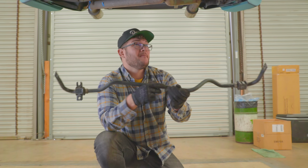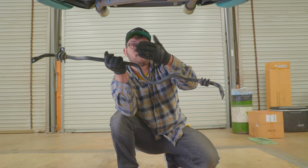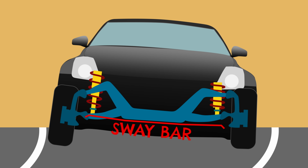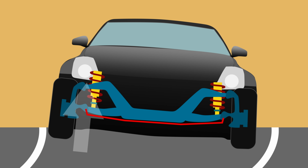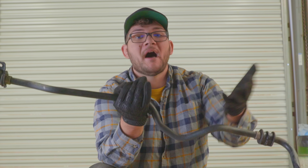So this is the rear sway bar. It connects the left and right rear control arms together. Let's say you're taking a right-hand turn. The car is gonna load up a lot on the left side, so the control arm is gonna pull upward. But this sway bar is connected to the other side of the car, so it also pulls the right control arm upward as well, which loads the other side of the car, which helps distribute weight and reduce body roll.